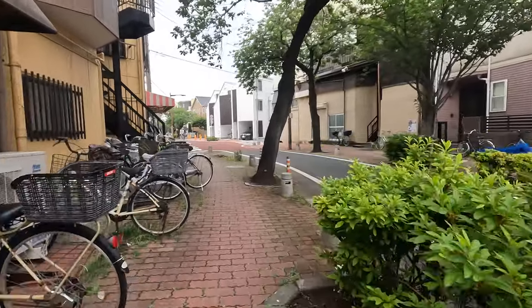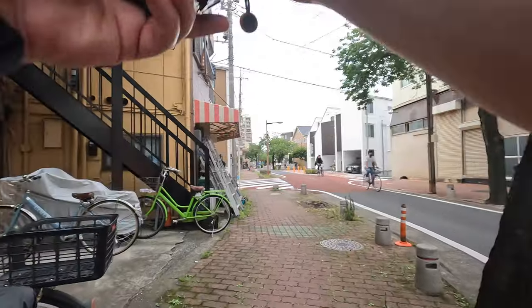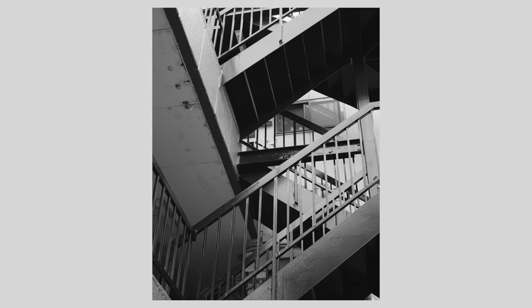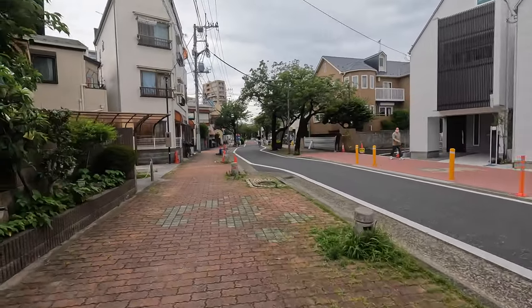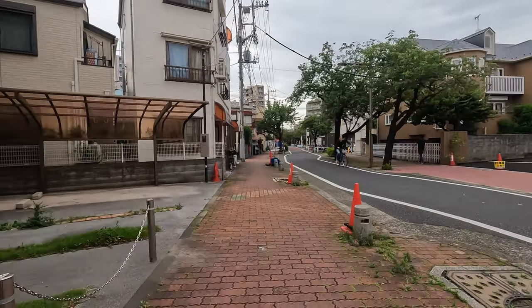Definitely could have been a lot better. It's too slow. Definitely could have gotten a better angle. It's always weird seeing brand new houses juxtaposed with all the old houses.